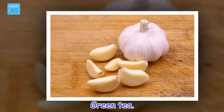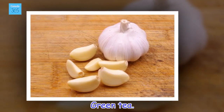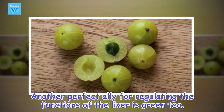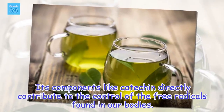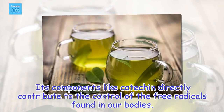Green tea. Another perfect ally for regulating the functions of the liver is green tea. Its components like catechin directly contribute to the control of the free radicals found in our bodies.